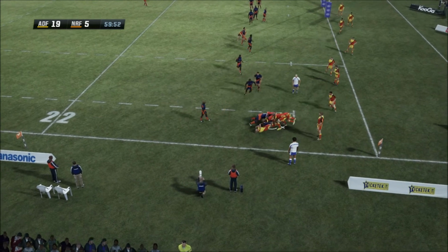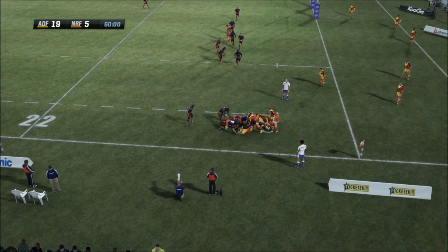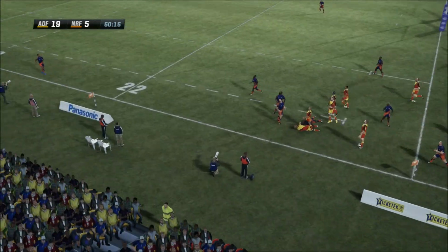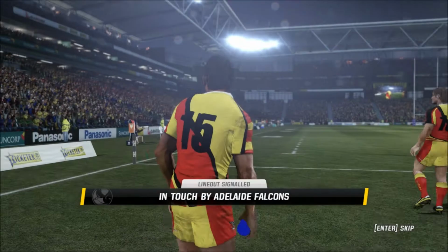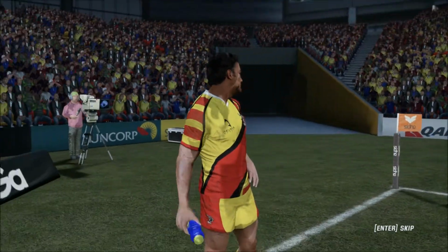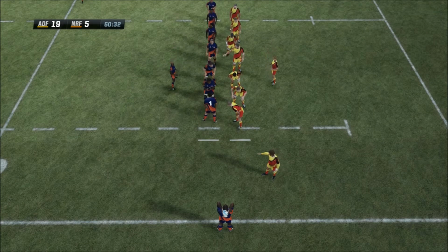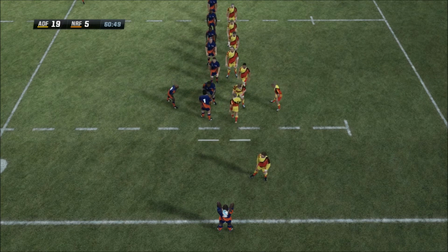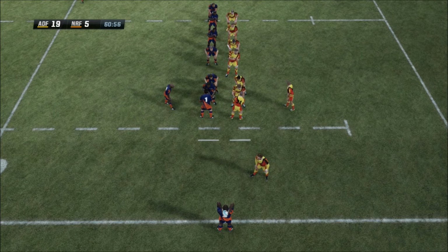Ruck forming. Now the pass to Shepherd. Kicks it into touch, but not a great deal of distance on it. It is an opportunity to try something. It'll be interesting to see what they decide.